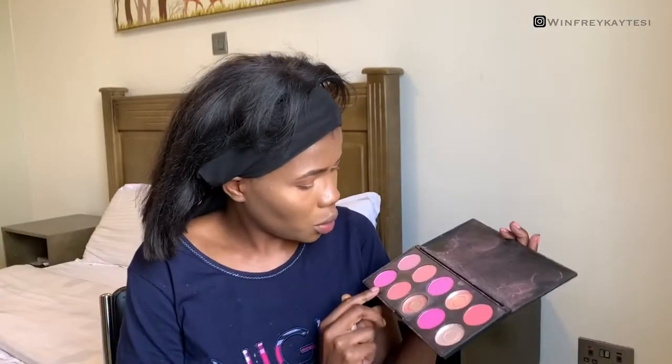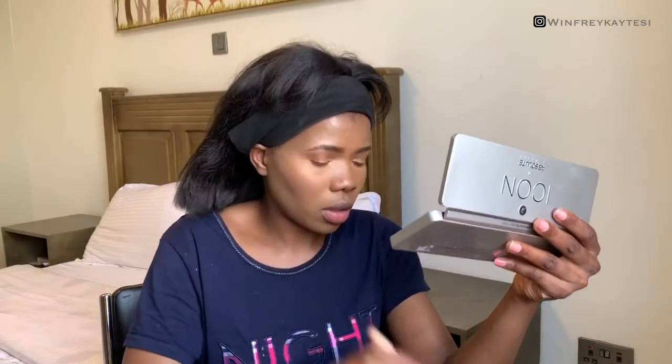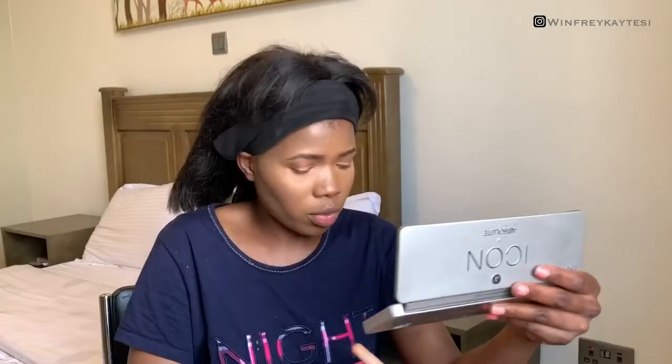Then I'll go in with blush. I will use this. I think blush is something that does not matter. It doesn't matter which one you are using. Blush is forever blush. I think I'm done. So guys, let me go do my hair, straighten it up a little bit, and come back with a finished makeup look.